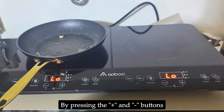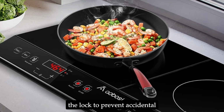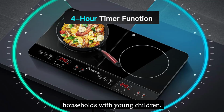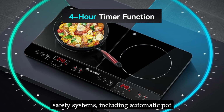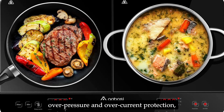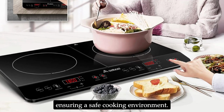One of the key highlights of this induction cooktop is the child safety lock. By pressing the plus and minus buttons simultaneously, you can activate the lock to prevent accidental adjustments, making it safe for households with young children. Additionally, the cooktop has built-in safety systems, including automatic pot detection, overheating protection, and overpressure and overcurrent protection, ensuring a safe cooking environment.